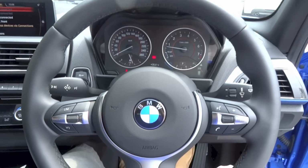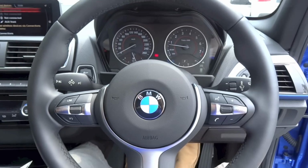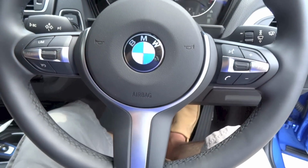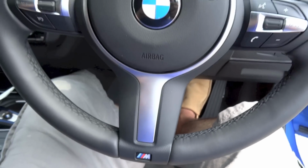The F21 series does have an electric rack and pinion power steering system. As part of the M Sport variant, the 120i in Malaysia does get an M Sport specific leather wrap steering wheel with the M badging at the 6 o'clock position and thick sport grips at the 10 and 2 o'clock positions.